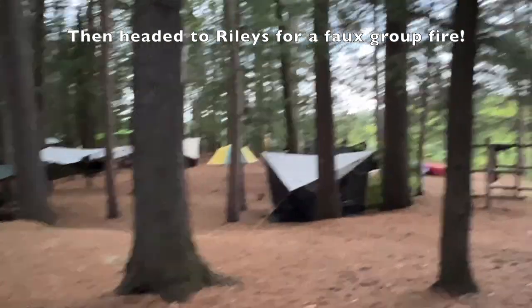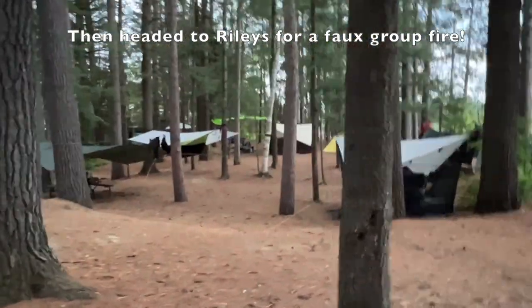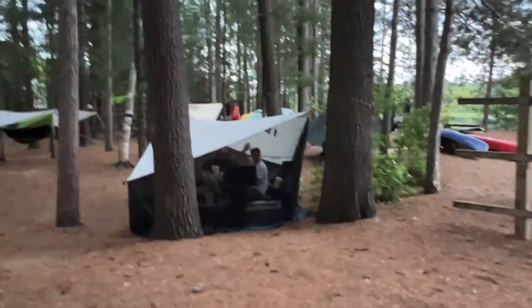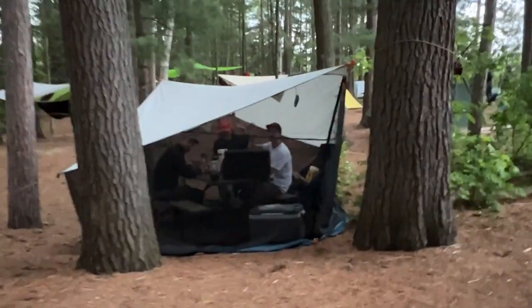Well, tonight we are hanging out at Riley's campsite, which happens to be this massive village over here. It's a little bit bigger than our village, but that's okay. I like things small. There's Evan LaFive over there doing a little dancing. What are you guys doing in there?